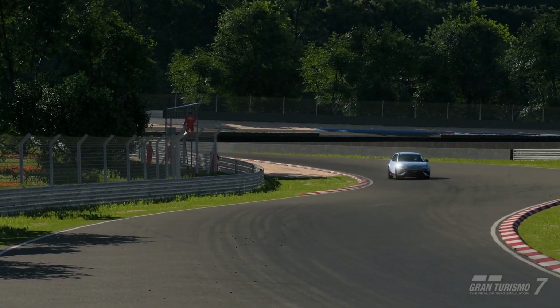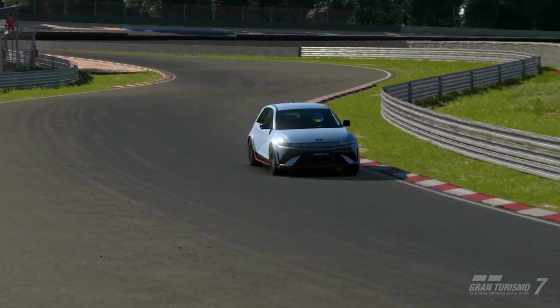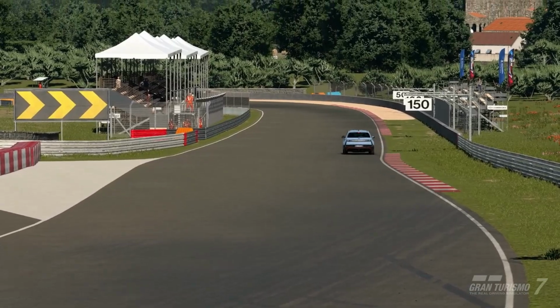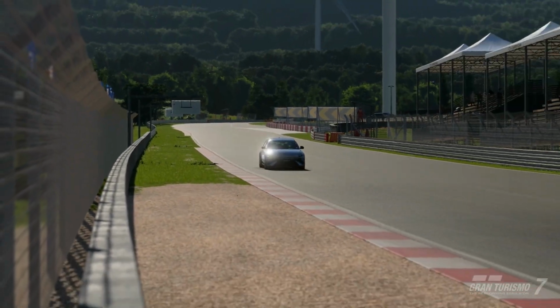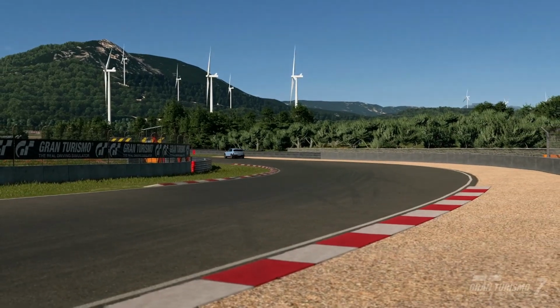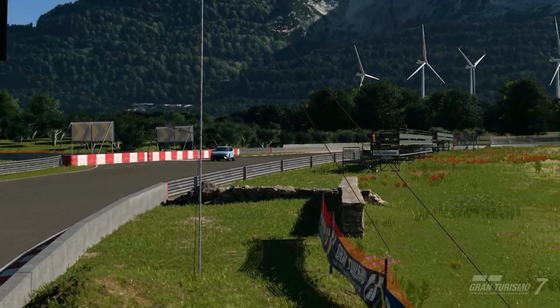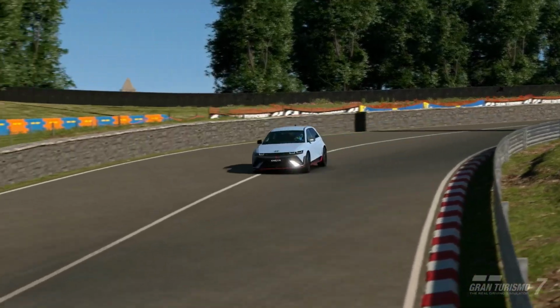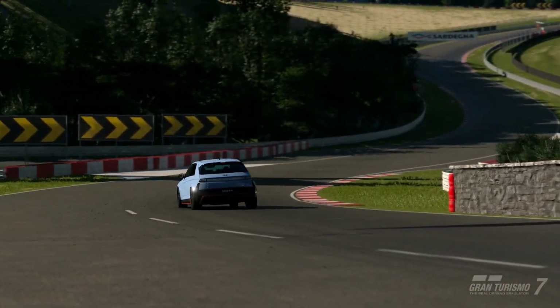640 horsepower with an overboost button, because why not? Yes, Hyundai gave this thing a push-to-pass button. That means at any given moment you can unleash hell on unsuspecting traffic. It weighs as much as a small planet, but it still corners like a rally car. At over 4,600 pounds, it should be a disaster in the corners, but it isn't. Hyundai's engineers must have sold their souls to the physics gods.